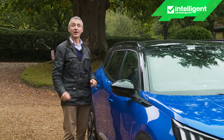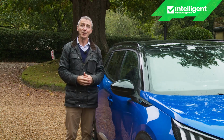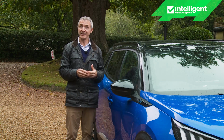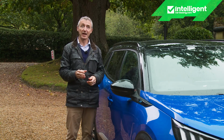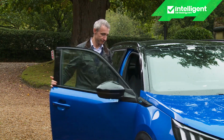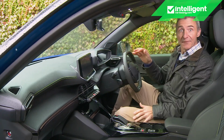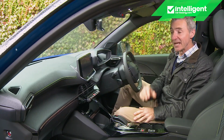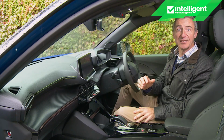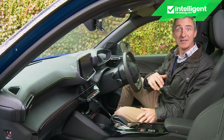Right, time to take a look inside. Now, too often with futuristic looking cars, you find the designers have run out of ideas or budget by the time it comes to the interior. Is that the case here? No, in fact, this cabin is in many ways the most innovative part of the car. It reminds you just how stuck in the rut most other small SUVs are in terms of design.